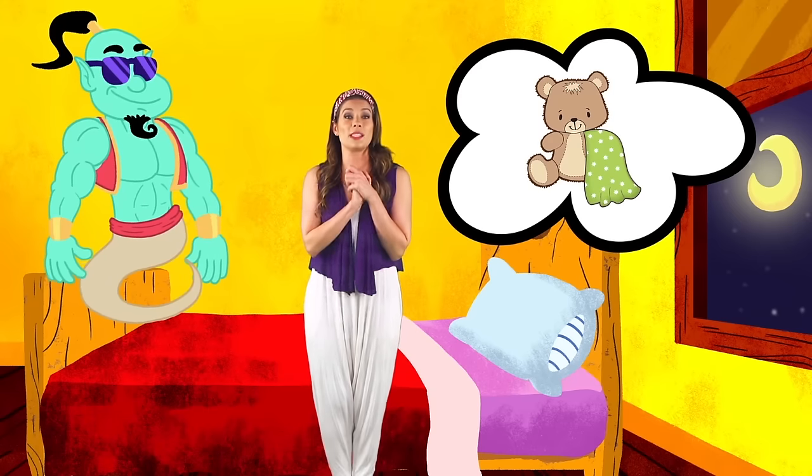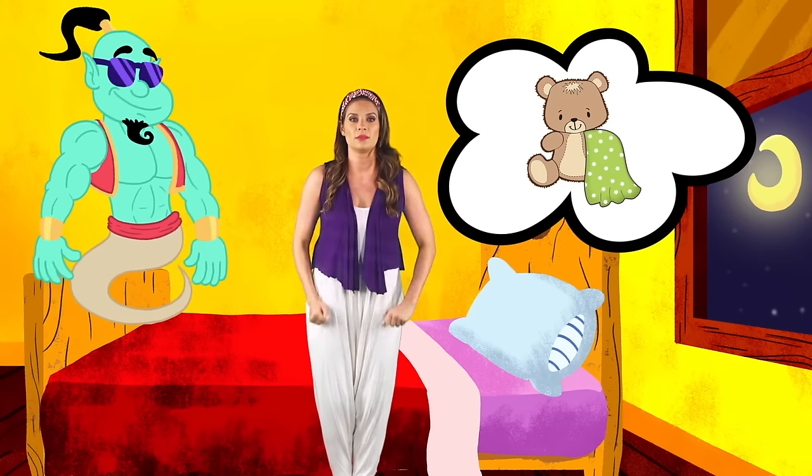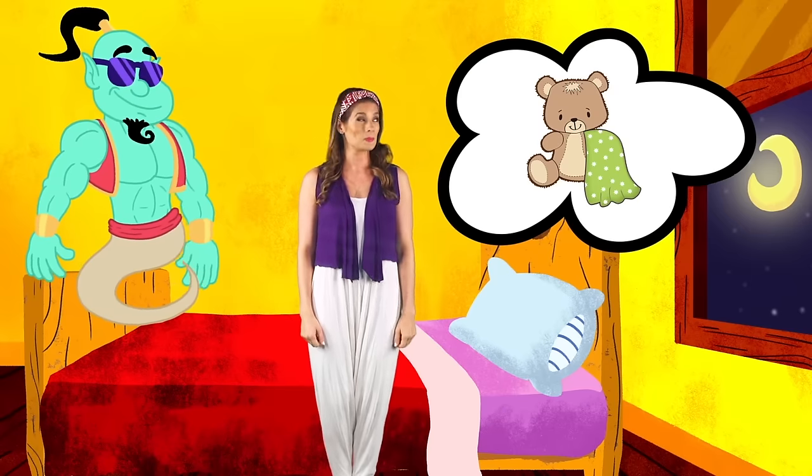I wish for something really soft and cozy for me to sleep with every night. Oh, absolutely. You must always be warm and cuddly when you are going night-night.